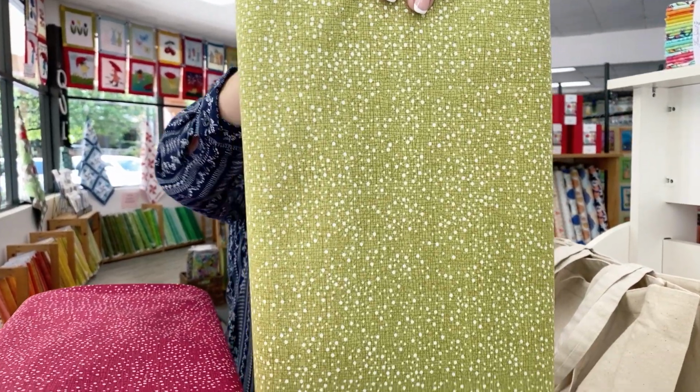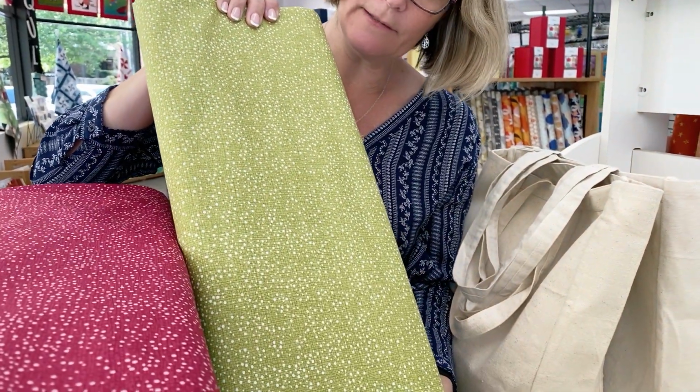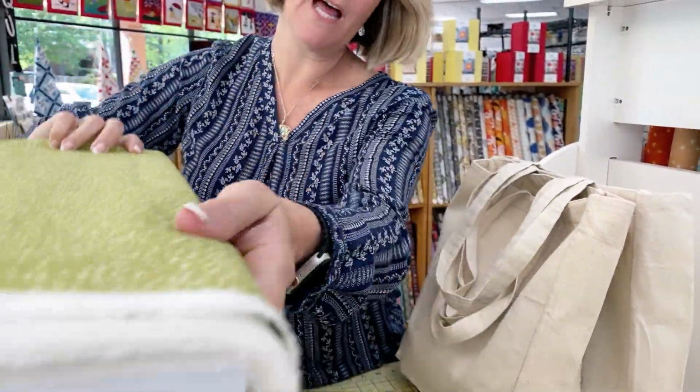We've got one more fabric in this collection. This is kind of the lighter version of the lime, and then we have a brighter version where you can see that cross-hatching in the background a little bit better.